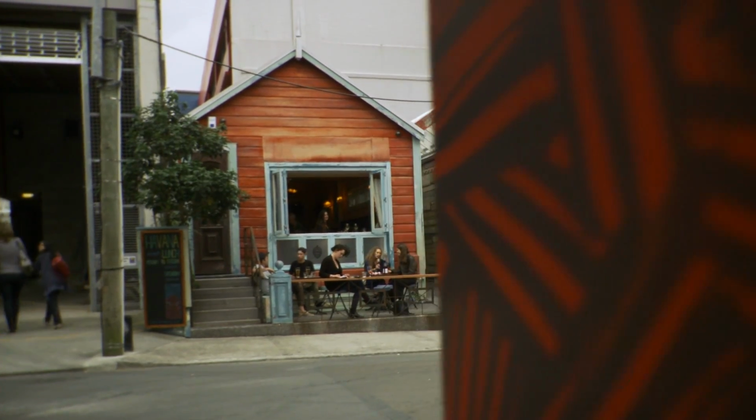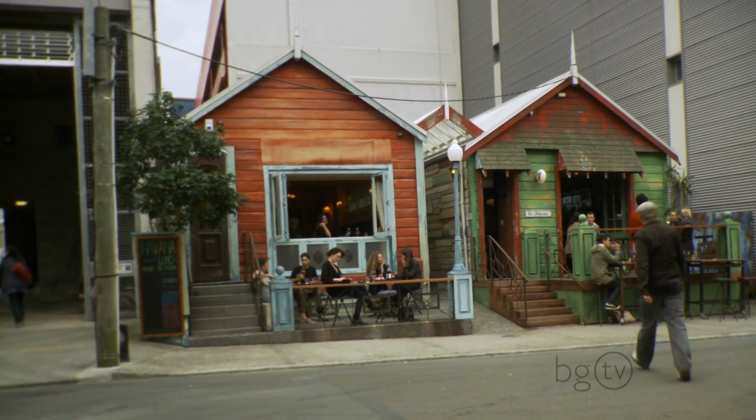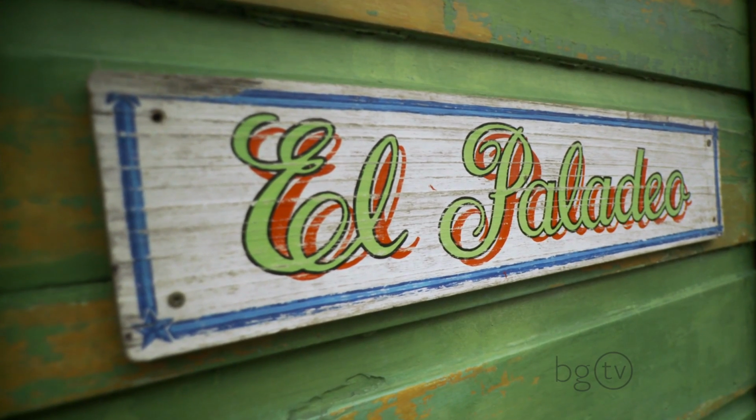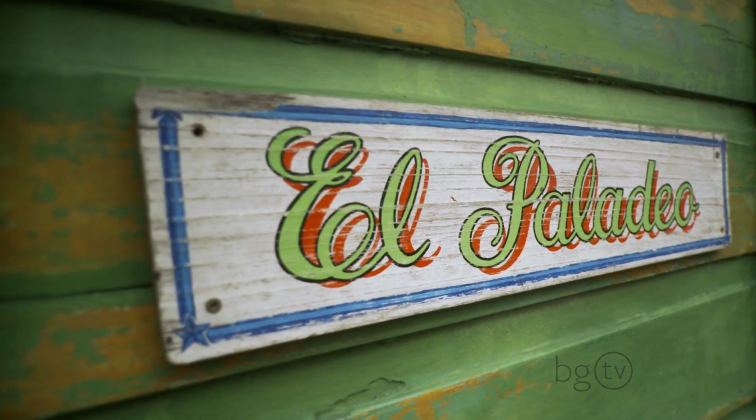Near Cuba Street was my next destination, hidden amongst the modern buildings, Havana Bar and Restaurant. I met Potty, the owner, to learn about these two colourful cottages.